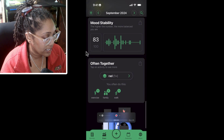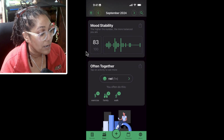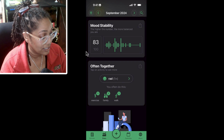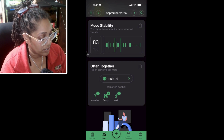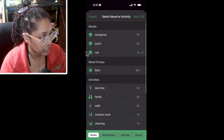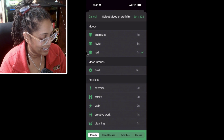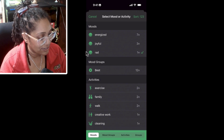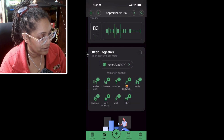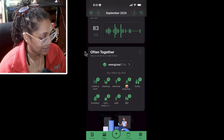Yeah, so I think we're getting close to the bottom, y'all. So mood stability. The higher the number, the more balanced you are. That's just for the month. And I kind of like this. You can tap on a mood so y'all can see. Oh my God, I'm always the Energizer Bunny. So let's take a look. If I was with energy, what was I liking to do?